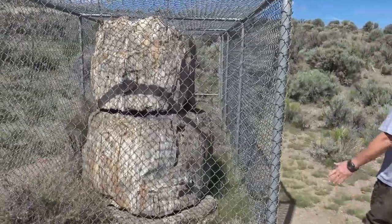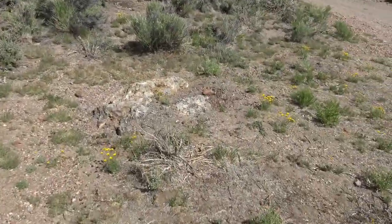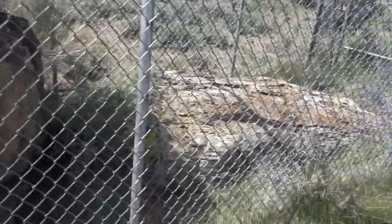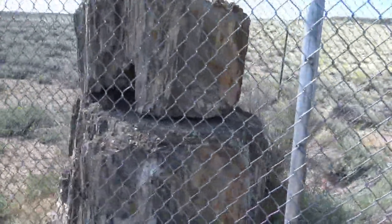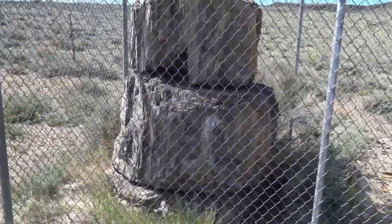Look at this. Look at the size. Look at the extent. There's a chunk right there. This is like John Holmes size petrified wood right here. Nice. What is it, 16 and a half million? Yeah, it's about 16. The big sequoia tree is what this was, redwood.